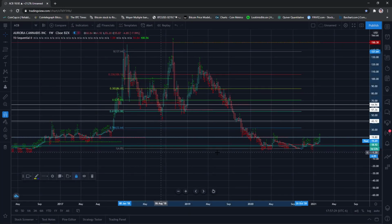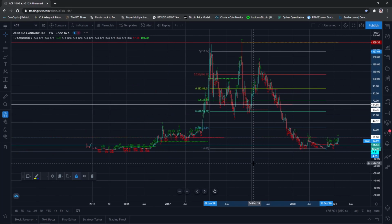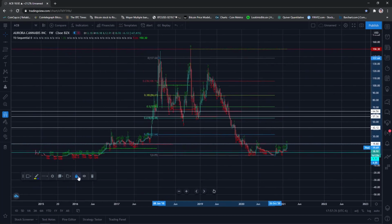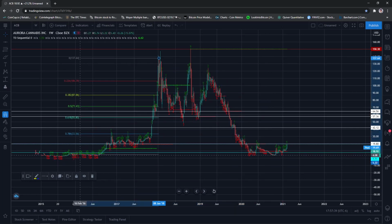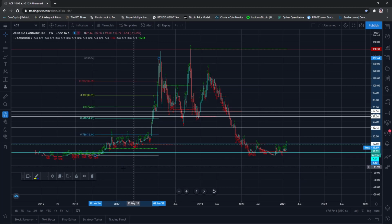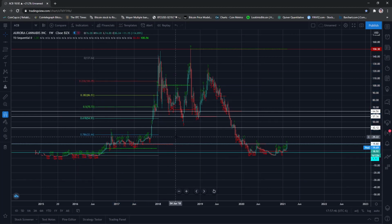That should actually be over here. That should be somewhere over here. Oh, I have it locked. I don't know where the low is. Somewhere right here, this isn't exact. And I'll lock it there. So 32 is the next area of resistance based on a Fibonacci retracement.